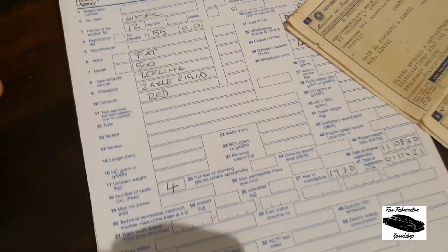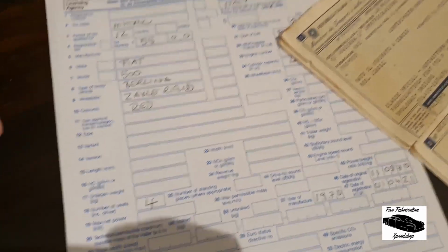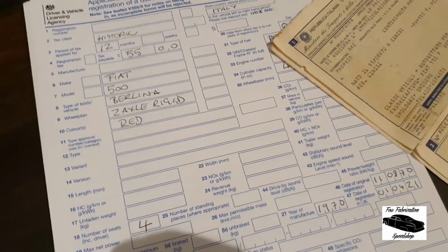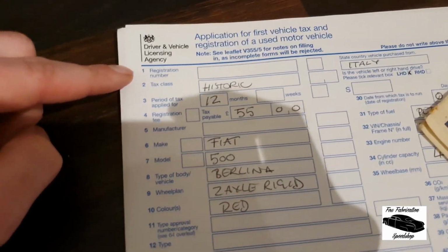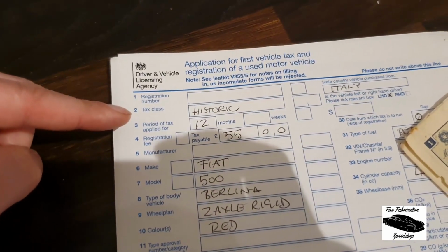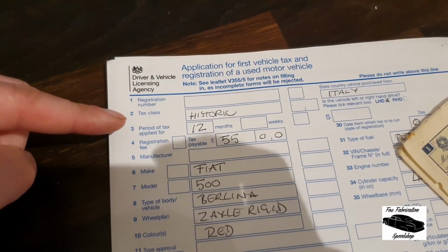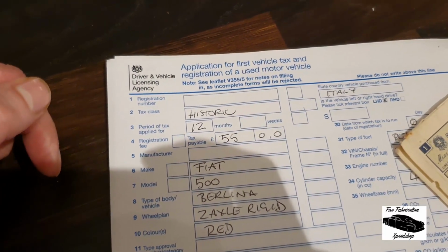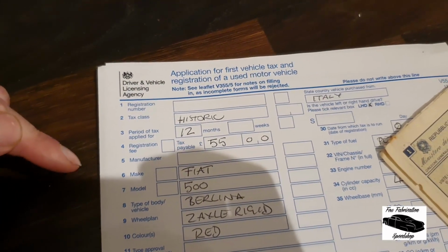Most of this information in here is relevant only to one car, which is the one that I'm currently going through the registration process of. You can ignore registration number 1 because you do not have one yet. Tax class is going to be historic if it falls in the historic tax-free vehicle class, which at the moment in the UK is a rolling 40-year date.